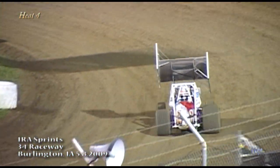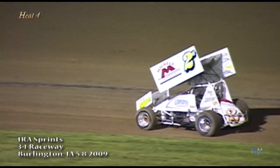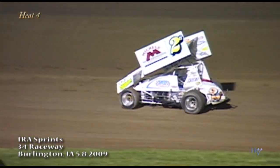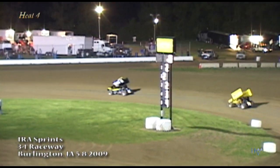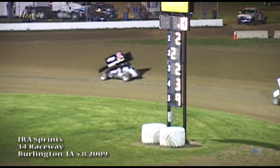2B car. Billy Hafman from Waldo, Wisconsin. Third-year sprint car driver doing a nice job. Holding off a couple of veteran racers in the 2W of Scotty Neitzel and the 2 of Johnny Herrera. So Hafman will get the win. Fourth and final transfer spot will go to the 3K of Scott Utek.